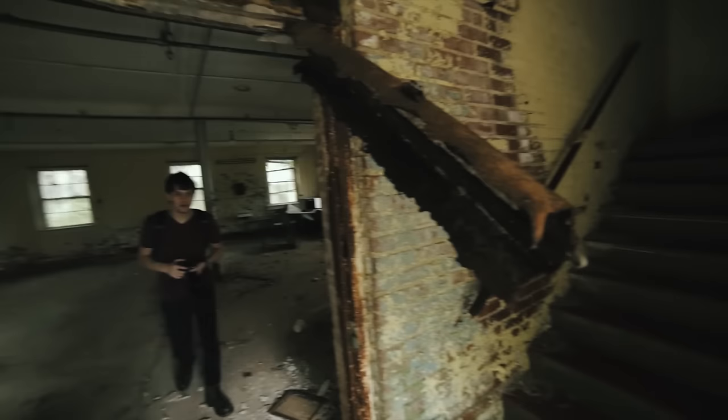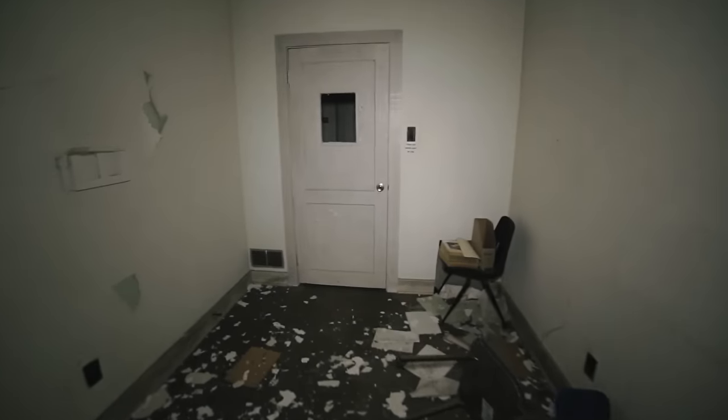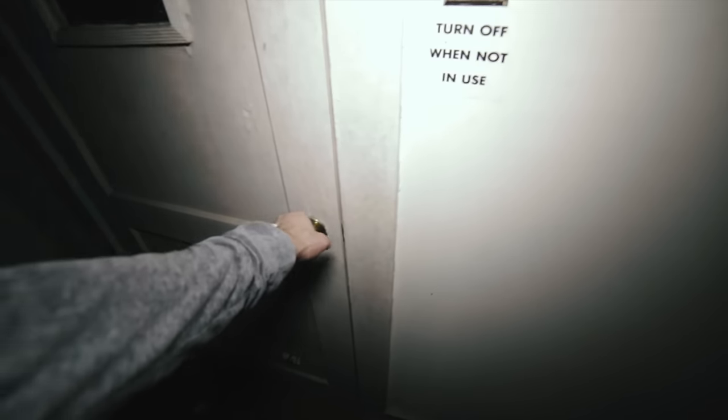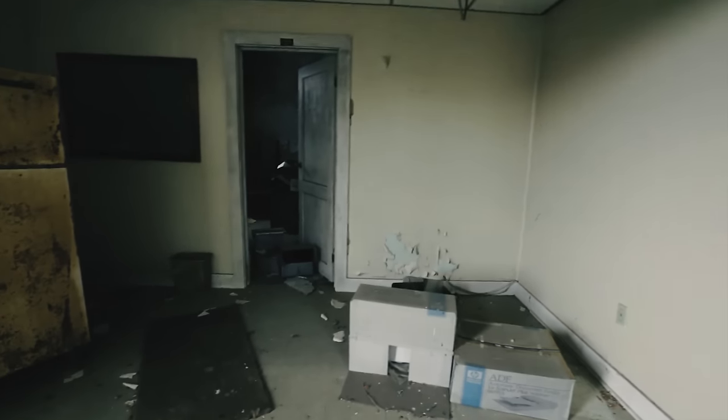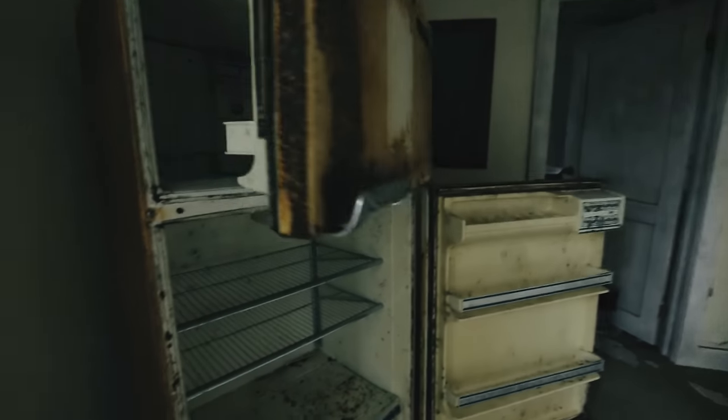Watch your head. Probably not a normal microwave, right? Are you gonna open the fridge? Of course. Fish mold. Ooh, old water.